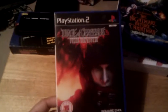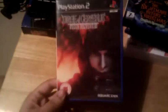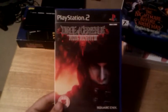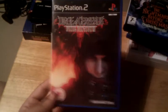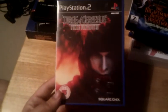And finally, I've got here is Final Fantasy VII, Dirge of Cerberus. This is a spin-off game from one of the characters of Final Fantasy VII. Haven't had a chance to play it yet. It seems to me like a 3D sort of third-person action shooter. Yeah, this has been on my radar for a while, so I look forward to giving it a try.